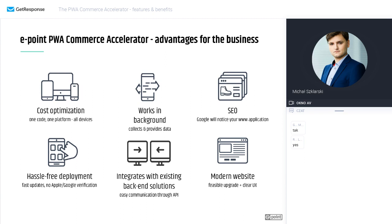There's also a hassle-free deployment regarding the whole essence of PWAs. It means fast updates. You don't need to go through the whole Apple or Google verification process or the whole procedure of putting a new version of your application through their app stores. Here you will just update your website and it will be automatically propagated to all of your users' or customers' devices. So it's a very, very nice feature. There is no Google or Apple verification if you are using the install through web channel. Pretty much anything can be installable.